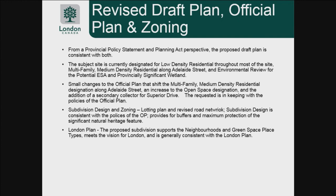The proposed use of the site for single detached dwellings and cluster housing meets the locational criteria for the London Plan. The single detached dwellings are situated on neighborhood streets in terms of the subdivision, while the more intensive cluster housing forms are oriented towards Adelaide Street, a civic boulevard. The range of housing types realizes the vision from the London Plan and provides diversity while ensuring public spaces are accessible to the population and protecting natural heritage.